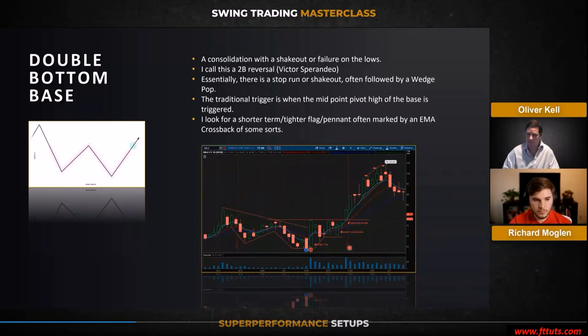Do you handle this type of pattern differently depending on the prior run of the stock? Like Roblox obviously was a recent IPO, but do you usually like to see a prior advance before this type of pattern? Or, yeah, I guess that's kind of my question.